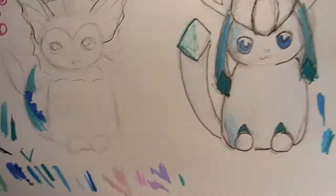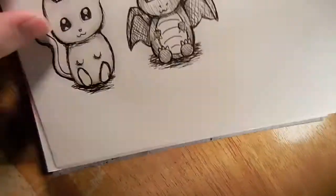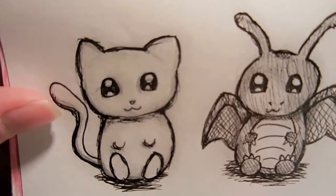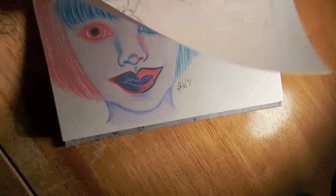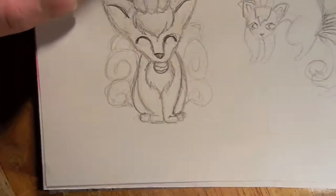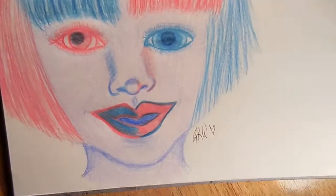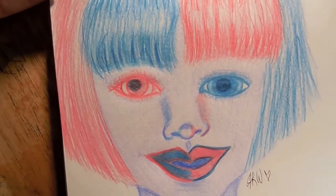Vaporeon and Glaceon color swatching for the ATCs. And this is a Chibi Mew and Dragonite because I was in Pokemon land. And this is some Vulpix. I really like Vulpix. Vulpixes are cute. This thing would have been cool if I hadn't lopsided the eyeball.